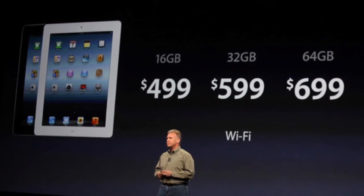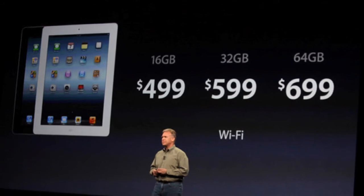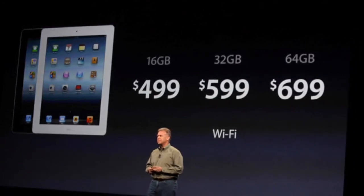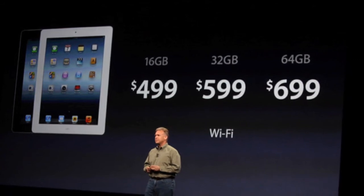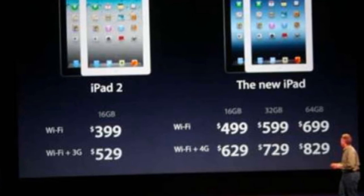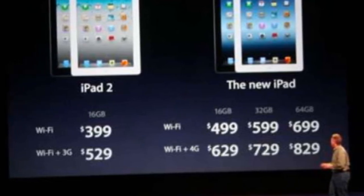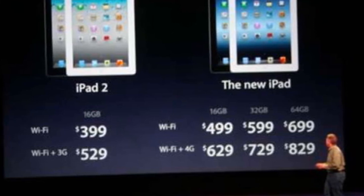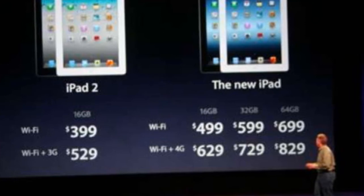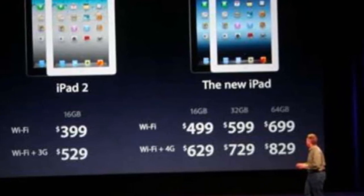Now, for the Wi-Fi 4G LTE model, there's a whole different story. Basically, if you're wanting one of those models, you're going to have to pay almost $130 more than what you would have to pay for an iPad 2 3G when that was the leading iPad. For the 16 gigabyte, it's going to cost $629. For the 32 gigabyte, it's going to cost $729. And for the 64 gigabyte, it's unfortunately going to be $829.